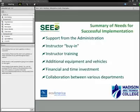Other big one, you have to have instructor buy-in. The instructors have to want to do this because it is going to be a very significant time investment, and if they aren't really buying into it, they're going to fight tooth and nail the whole time. Instructor training has to happen because we don't have the legacy knowledge to transfer in. We have to have a lot of hands-on training for the instructors.